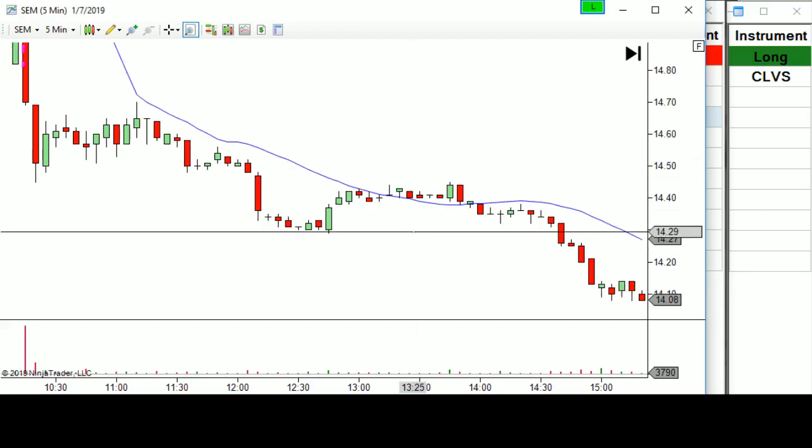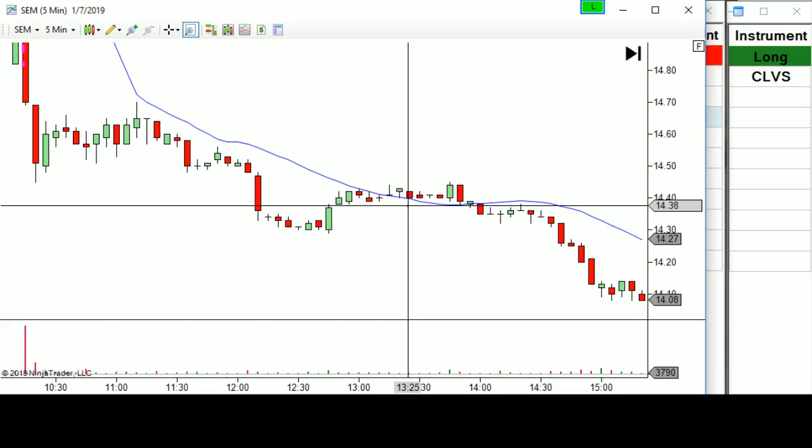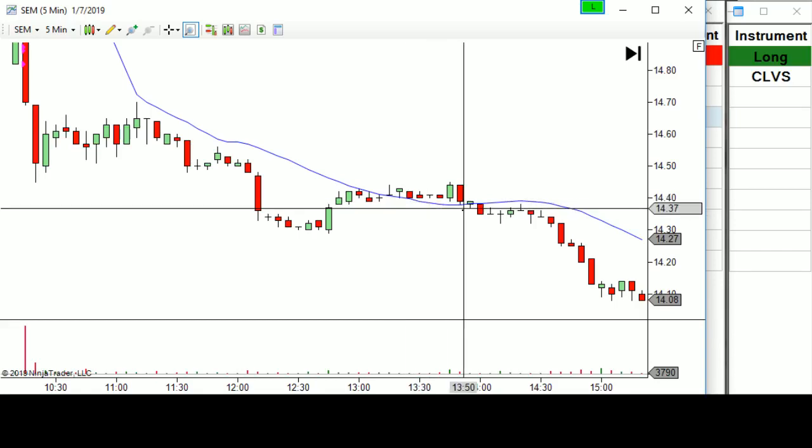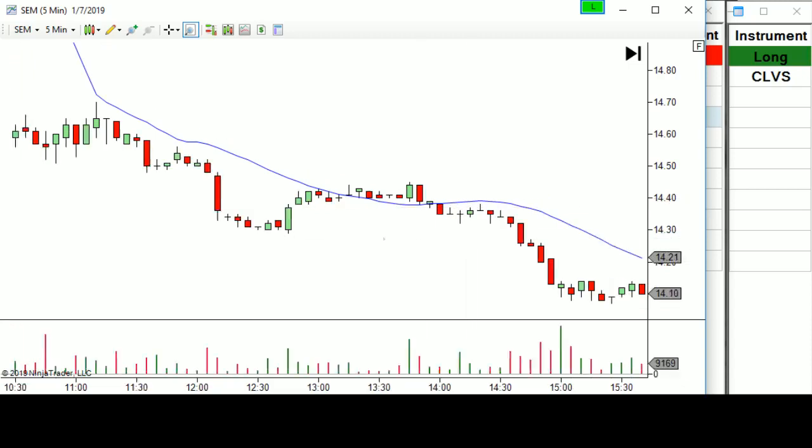So the number one rule for me is, if the stock is at the 20 MA and I'm already in the open position, don't do anything unless you're going to add to it. Which I think this was a really good add. I just wasn't at my computer, but this was really good. This was mentioned in the room too.